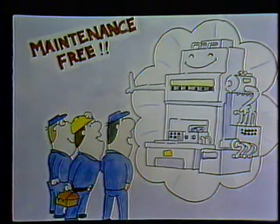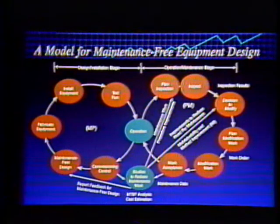TPM helps companies work toward the ideal of maintenance-free design. In this system model for developing maintenance-free equipment, the design and assembly stages are shown on the left. The operation and maintenance stages are shown on the right. Let's take a closer look at both these stages.